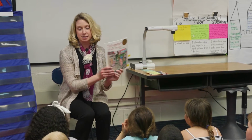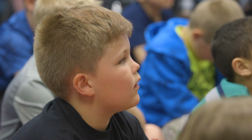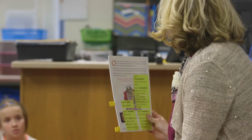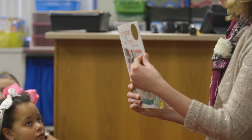We do read-alouds every day, and so a vocabulary-focused read-aloud is an excellent way to introduce words to students that they'll find in literature and nonfiction texts that they may not otherwise hear. Today we're going to read Sylvester and the Magic Pebble by William Steig, and we're going to talk about some special words today as we go along, and then we're going to do some activities.